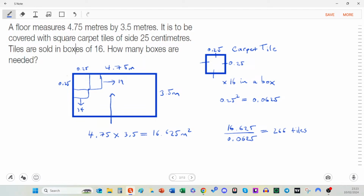Can we confirm that 14 times 19 is 266? Yes, it is. So if you did our old method of just trying to draw it inside, it'll still work. The question could be considered bad in that regard because it's a whole number, and it's probably better to do the method we've got over here for the more complicated situations in life. But nevertheless, many different ways to get there.